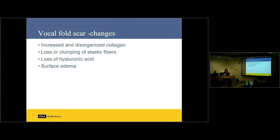So in general, what we think of as the changes that occur in scarring would be increased collagen, especially disorganized, so loss of that nice aligned collagen structure that we should see in the AP direction. The elastic fibers, there's not a consensus on this when you look in the literature on mainly animal experiments, which are all done in different ways, and maybe to some degree it's comparing apples and oranges, but there may be different presentations. Sometimes people discuss a loss of elastic fibers, but in other situations people have observed clumping of elastic fibers. So we'll keep that in mind as we go through this talk. Certainly loss of the hyaluronic acid from the SLP, and also some edema superficially.